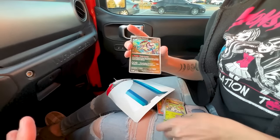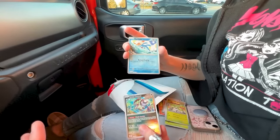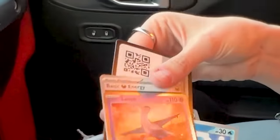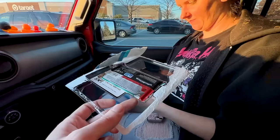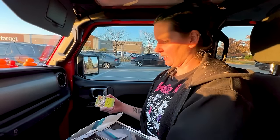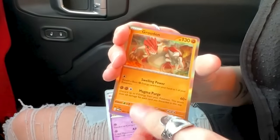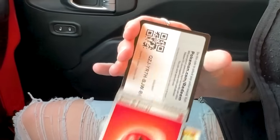Pokemon cards. All right, so we got Brute Bonnet, Reverse Holo, nice. Mantyke, and a Latios for the rare. Now, Marie, you picked these all out. I did. Do I open up that one or do you open up that one? I think you open it up. Okay. Aegislash, Tinkaton, and a Groudon for the rare in that one.